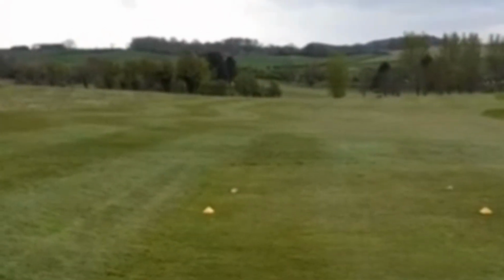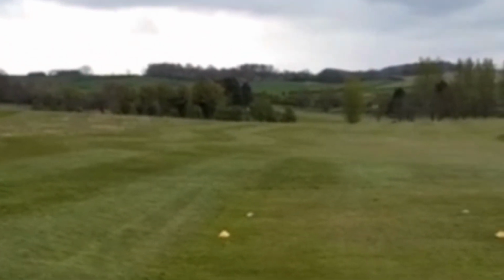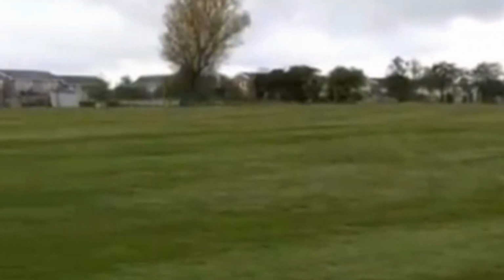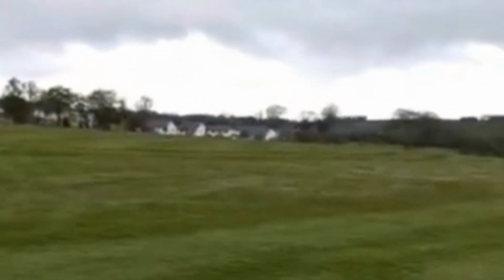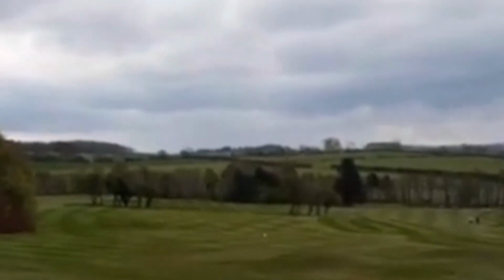This is the 17th tee at Dalmilling. It's just a wee example, find the back nine a wee bit plain. Some of the tee boxes are just like wee squares, just parked in the middle of a field of grass. If I just pan round, you can see it's a wee bit plain and exposed. This is the back nine, the front nine's okay. The back nine, just finding a wee bit plain and featureless.